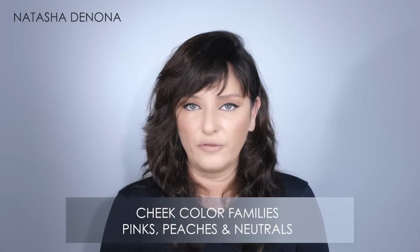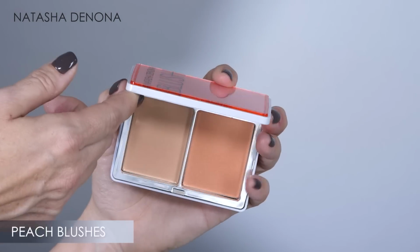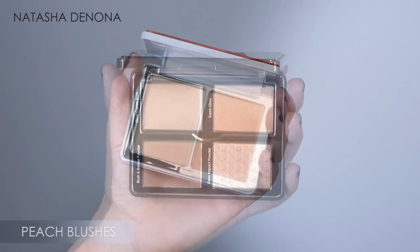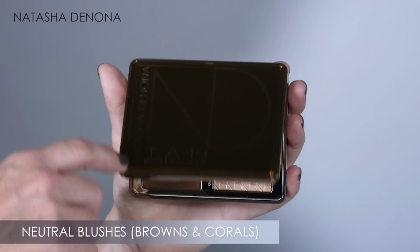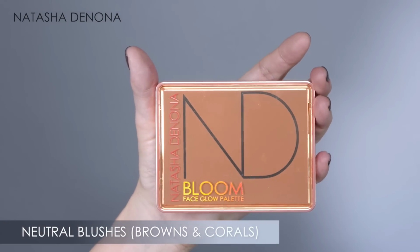First of all, we have to categorize the different color families of the cheek colors. There are the pinks, the peaches, and then the neutrals, which are the browns and the corals. And the coral shade is a neutral, in my opinion, because it is a mixture of pink and orange.